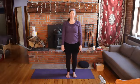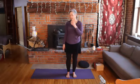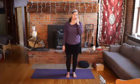Feel your arms and hands, your shoulders. Feel your rib cage and your belly, your pelvis and legs. Feel your feet on the ground and the crown of your head reaching up. So simply notice for another couple of breaths, whatever sensations are present for you here. And then we're going to make our way back down to the earth, actually coming onto our backs this time.